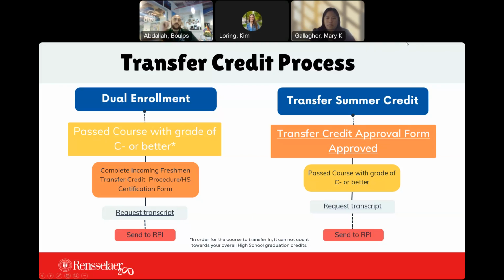We're also hosting the transfer summer credit, kind of what I was saying earlier, it's super advanced stuff, we're still a year away from it. But if you want to take a class at a different college next summer, in the summer of 2025, then fill out the transfer credit approval form, pass the course with a C- or greater, request a transcript from that school to be sent to RPI, and then you are good to go after that. So we help you through the process.